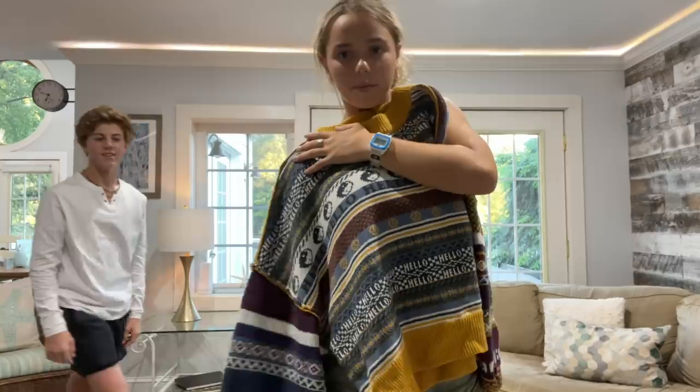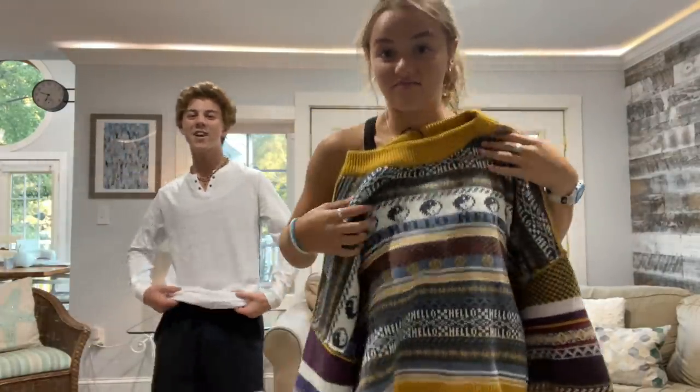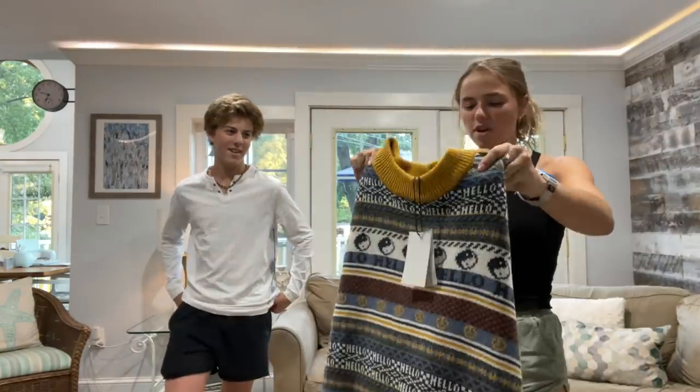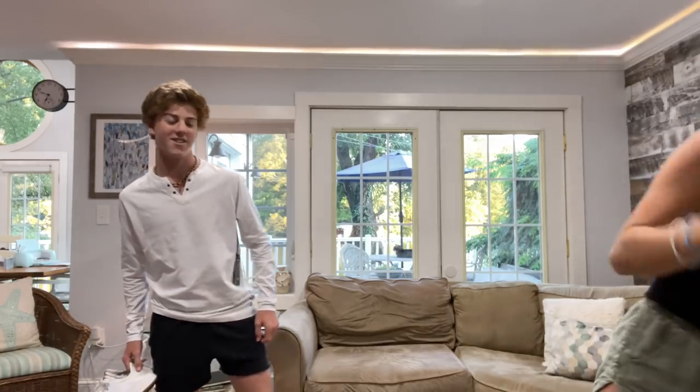Ryan thinks it looks like a carpet. It looks like a rag. Here. You look like a Mongolian sheep herder. Do you even know, like, what you're talking about? No, so I read a book about Mongolia. It was kind of hard, actually.